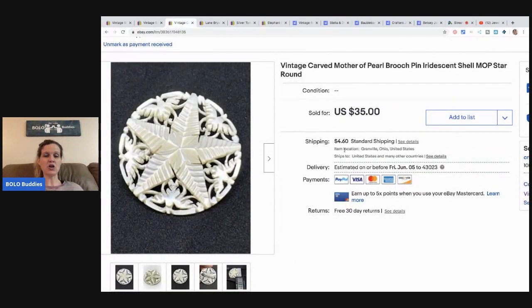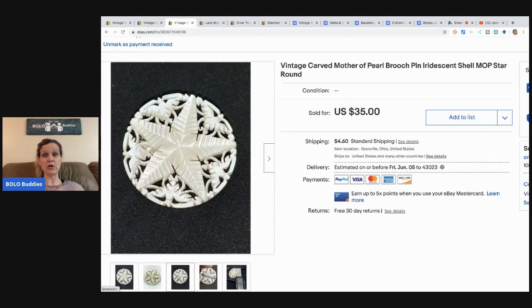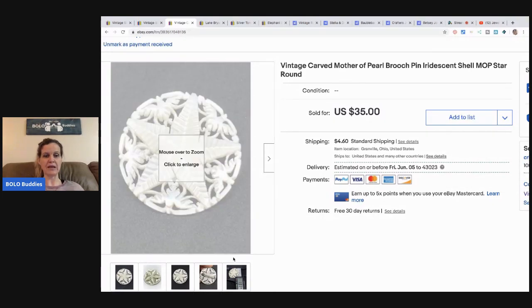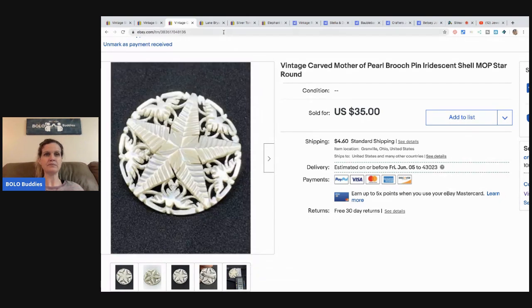This is a vintage carved mother of pearl brooch, and I used Google Images and I took a picture and it pulled up similar images, and that is how I was able to come up with my title. So this one sold for $35 plus shipping, and I've been using this little tool so that I can measure it. So people know how big the item is, and it's working out really good for photos. And it was pretty cheap.